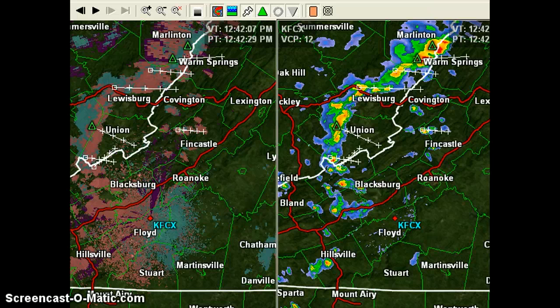Taking a look at the southeast here, and we're going to take a look at the tropics. First, the radar in the Roanoke Valley. You can see we have a line of thunderstorms now lined up from West Virginia and the Warm Springs area back towards Lewisburg, getting to Covington. All the way down, starting to develop a line all the way down to southern and southwest Virginia and down towards Hillsville. This is going to move towards the Roanoke Valley.